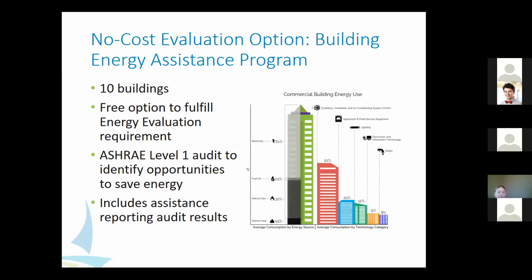Recognizing that there is a need for a free commercial option, the city is also offering a Building Energy Assistance Program, or the BEAP program, through the Center for Energy and Environment for buildings on district energy, because buildings on district energy do not have utility audit programs available to them. This year, 2020, 10 buildings signed up and are eligible for the BEAP program. And this is a free option.